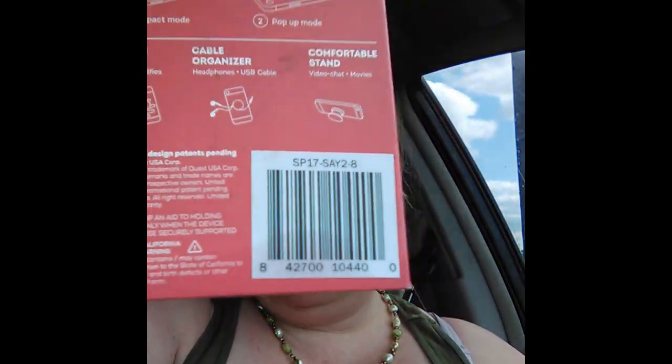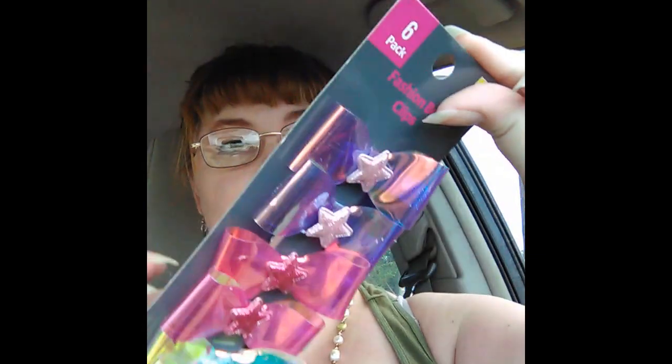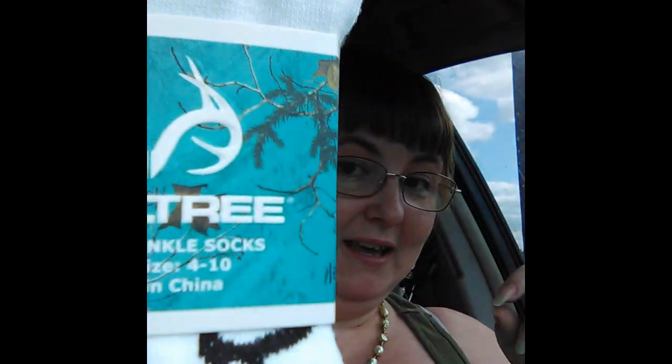This one was a blue diamond. Just a penny. These, blue dot. We went, I think, to seven Dollar General stores today. My husband went with me after that awesome find yesterday.